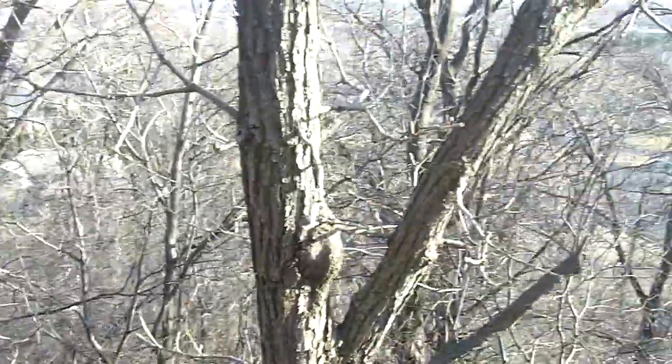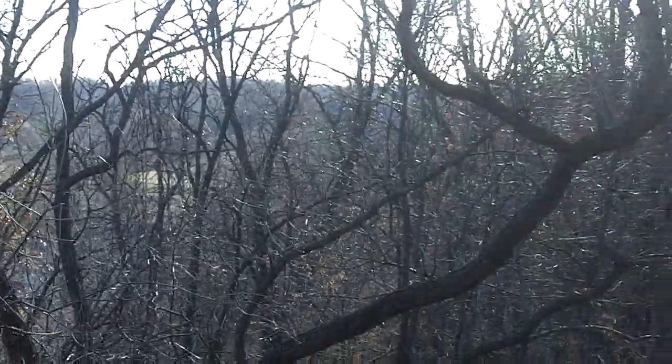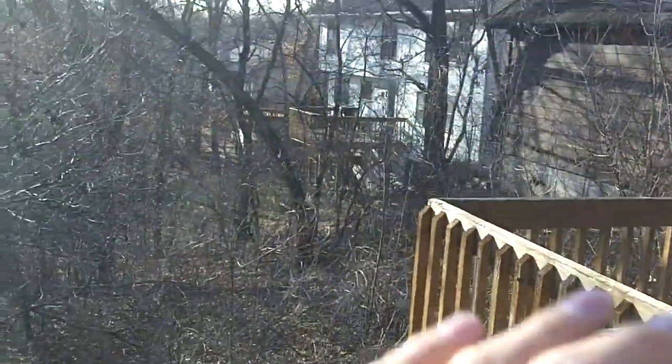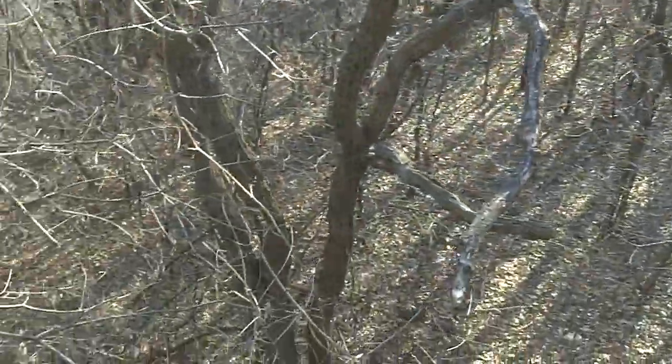And I'm sure these trees fill in pretty well, which would probably provide some good shade in the summertime, and maybe it's a good balance to get a lot of light and extra heat in the winter, some shade in the summer. So anyway, there's neighboring properties. This is obviously part of our house. Something creeping around down there, I'm not sure what it is.